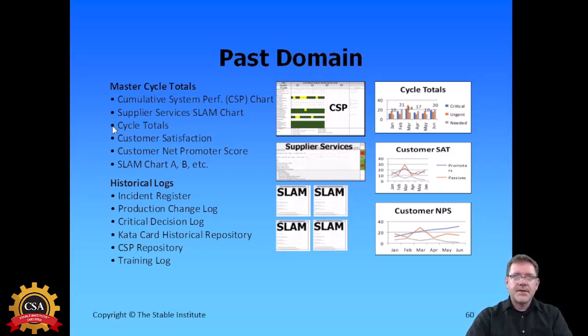Cycle totals. So at the end of each cycle, think of a cycle as a sprint, how much work did we complete and that kind of stuff. Customer satisfaction scores, net promoter scores, I talked about those already. And then SLAM charts for individual services that we're responsible for offering. And then there's some historical data that gets collected. An incident register for just problems. Production change log. Critical decision log is also a good idea. When do we make critical decisions regarding services?